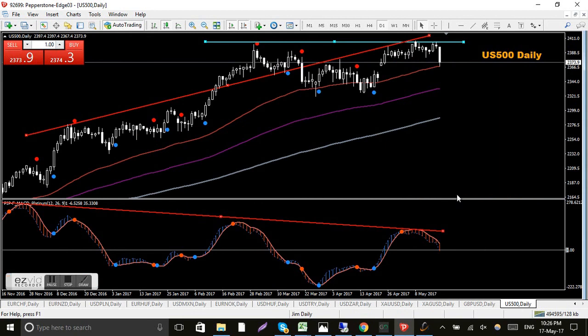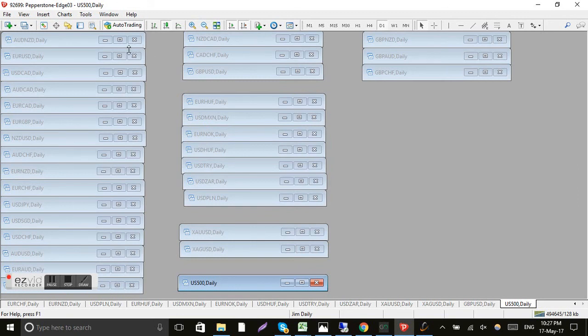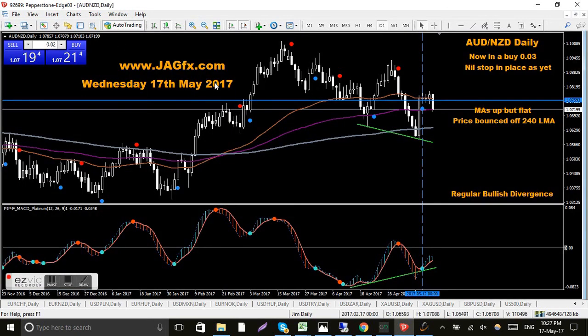And finally, I've just added the S&P 500, the US, basically the top 500 stocks of the US, I guess you could say. And this is a daily chart, and it looks like it's having a bit of a heading down. Hence, probably that's why gold's going up. It's just more of a curious thing for me, just to keep an eye on things. So that's about it, guys.